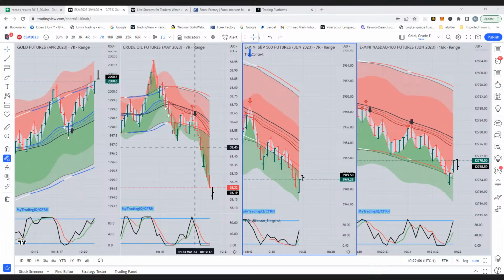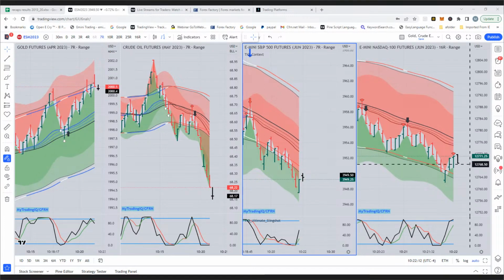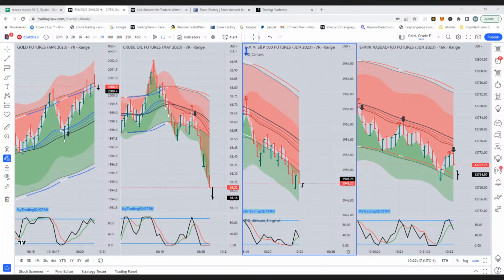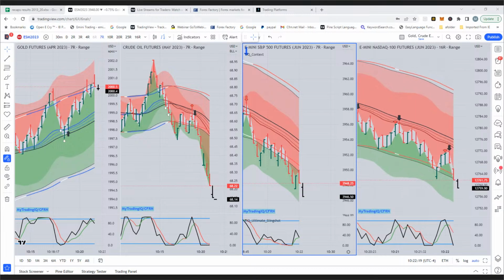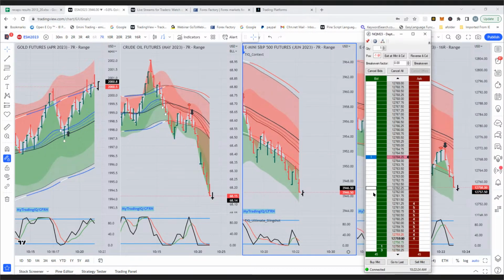All right, and look at this nice move down right here. The ES is looking good too. Everything's coming together really nicely here. The NQ is going to give it another nice trade right here, I think. There it is. And so you got to bump that stop to break even. Here it is. 64. 16 ticks right there.